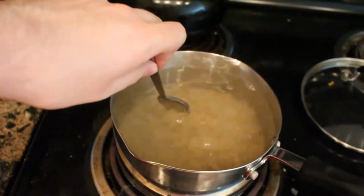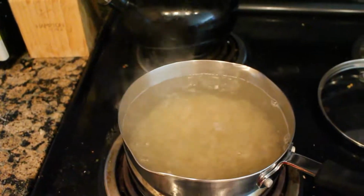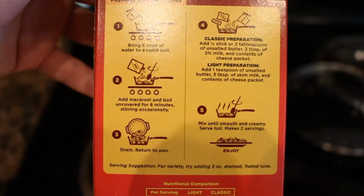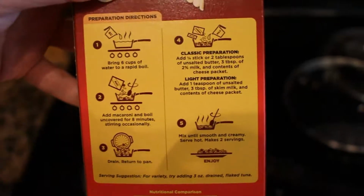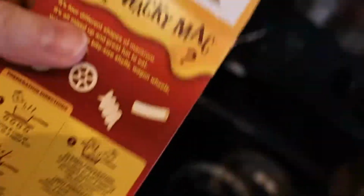So, there's that. And we let this sit. Well, not sit. We stir occasionally according to the box. It's right there. It's all blurry. You can't see it. There we go. But for 8 minutes we have to wait. So back to waiting again before I get to try this Wacky Mac. How wacky is it going to be? I don't know. Camera turned upside down.